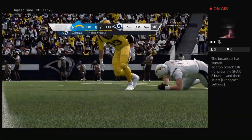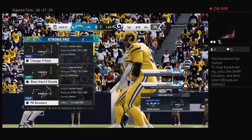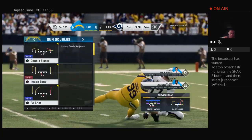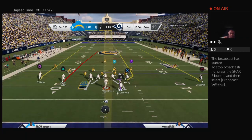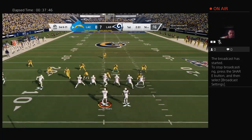And the Rams got him. They bring him down. Aaron Donald with a sack. Sometimes I watch games and wonder why they use play fakes on certain passing situations because it's not going to fool anyone. I don't know if that was the case here, but the end result was the same. No one fooled. The quarterback was hit. So it's 3rd and long for the Chargers and Rivers after the sack.